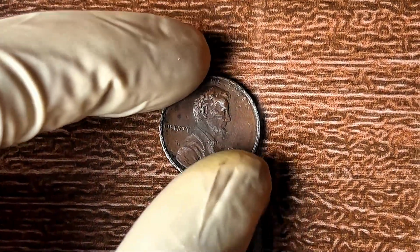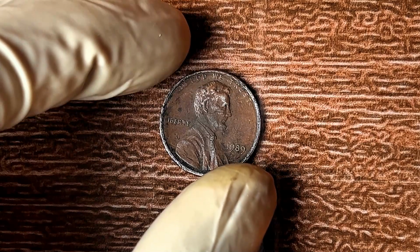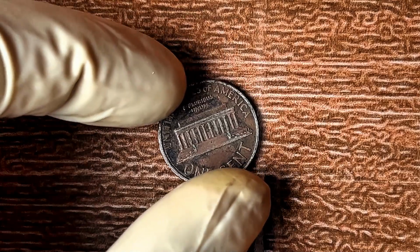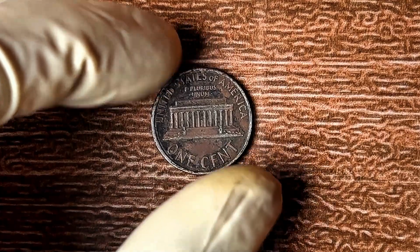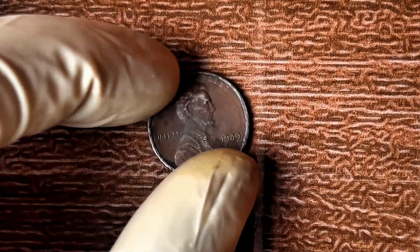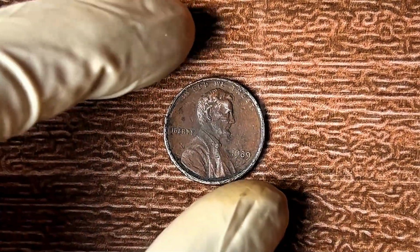This penny isn't hiding in some museum. It could be sitting in your collection, forgotten and overlooked. But you must act fast, because while some pennies can be worth a fortune, the opportunity to cash in doesn't last forever. By the end of this video, you'll know exactly what makes this penny so valuable, how to identify it, and why it could hold the key to your financial freedom.